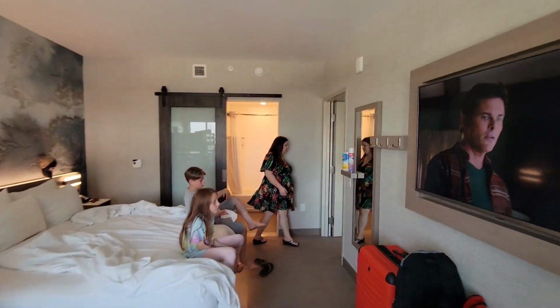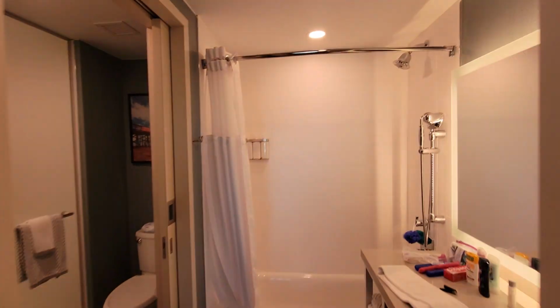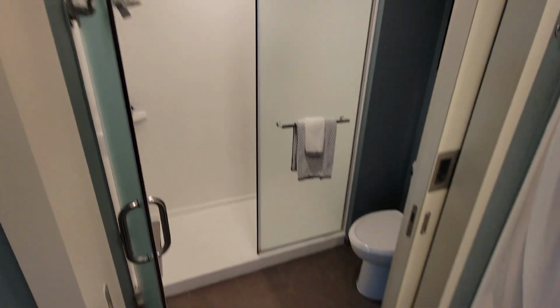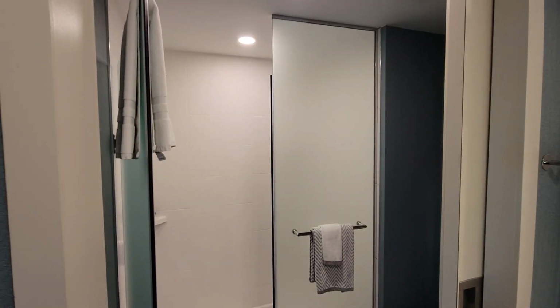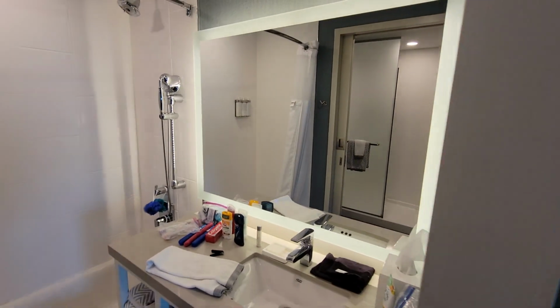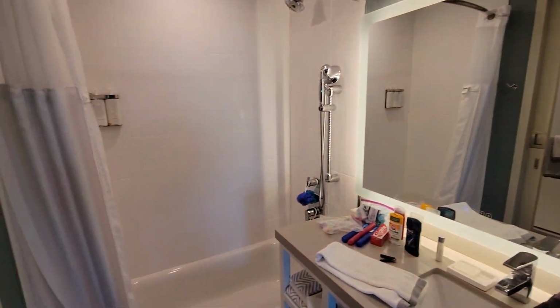And then we have one bathroom for the suite. So we got 2 different showers. There's one right here. There's a closable door for the toilet and a separate shower there. And then we have the little sink area. So we're going to be a little snug this time, but it's all right.